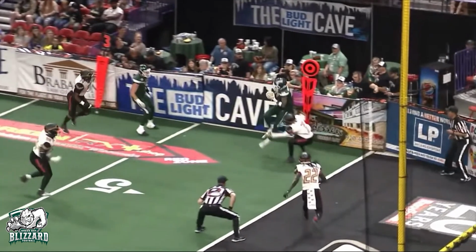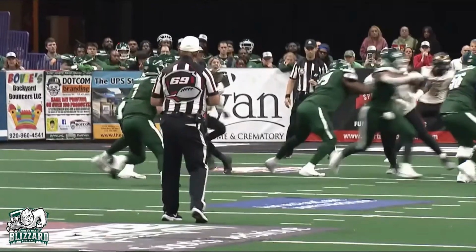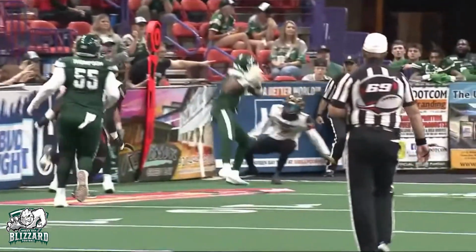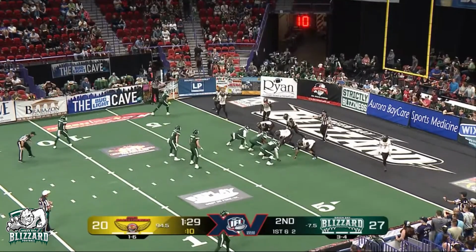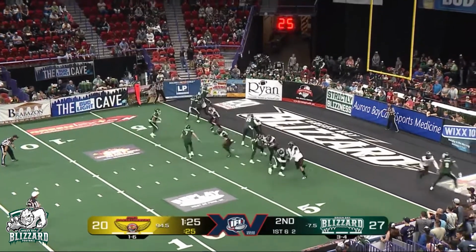Myler dumps it off. Puts it into the end zone. And what a play for Mike Green's first touchdown in the IFL. Probably should have had one earlier on the kick. 1st and goal from the 2-yard line. Myler takes the snap, fakes the pitch out.